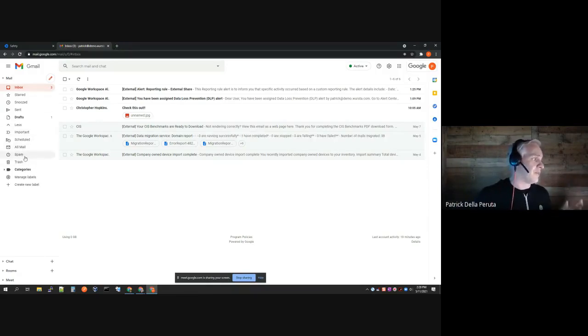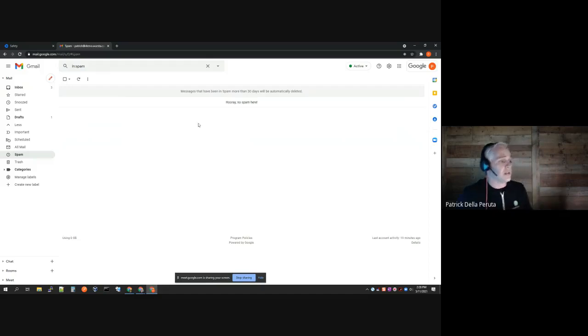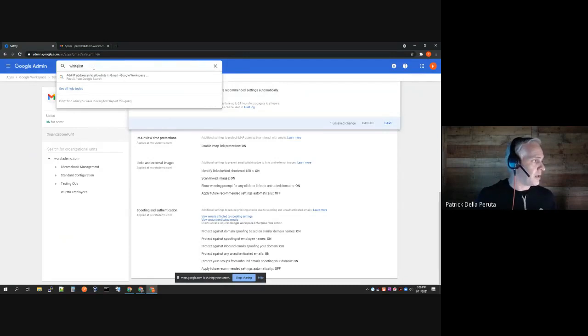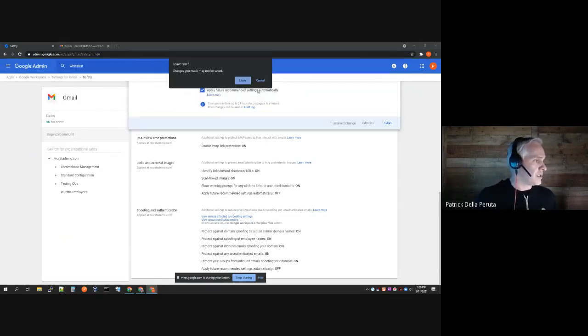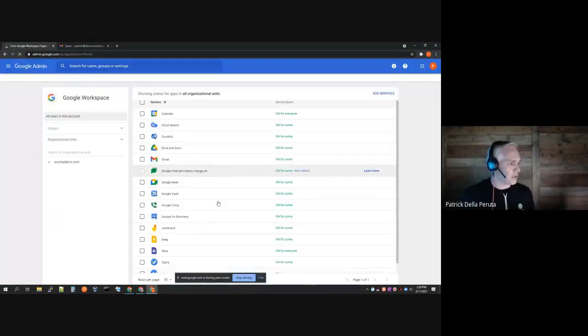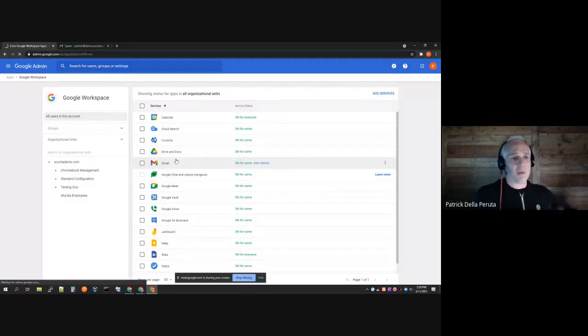So there's a couple of different things here. One, as an administrator, of course, I have no spam in here to demo this, but as an administrator, you definitely want to go into your whitelists. You can do a search for the top, and it should take you into the appropriate section. That's because I started making modifications here. So setting number one, you're going to want to whitelist those addresses or those domains.